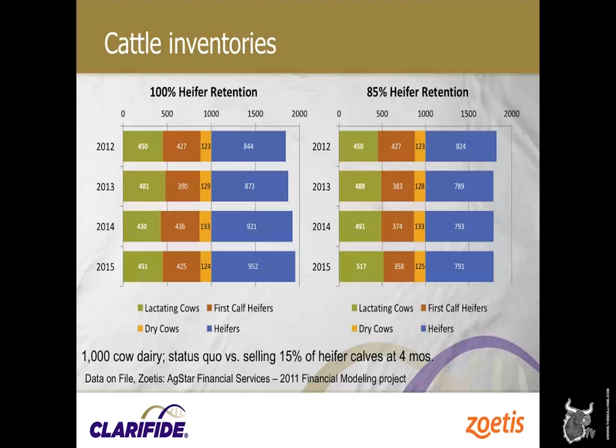Makes sense, right? So when you do a selection scenario on the right, where you're managing your heifer inventory and you're eliminating those bottom ones based on the genetic information, you can now see that the ratio of the first lactation heifers decreases down to about 36% of the herd. And that's a good thing, because if you think about it, how much more milk do those second and older lactation cows give than your first? And it's quite significantly different.